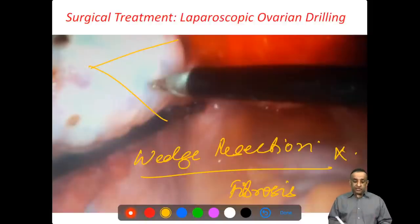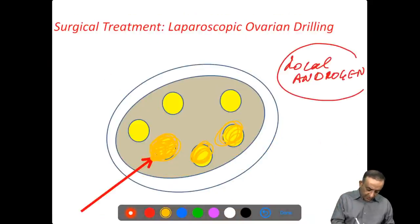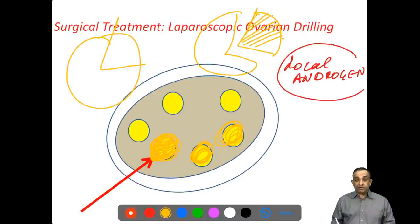See, wedge resection is also the same. You cut this much of ovarian tissue and throw it off. So when you take out a wedge of ovarian tissue, this much ovarian tissue goes out. Wedge, like a wedge. I mean, how do I explain that to you? If there's an ovary, you cut this much of ovarian tissue. So now you have a wedge like this. See, there's a wedge of tissue. This much of tissue you've removed. Like a pizza slice you take out, isn't it?